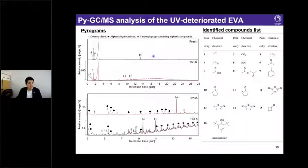Okay, then the fresh and aged EVA encapsulant were pyrolyzed at 370 degrees using PY-GC/MS. The resulting pyrograms are summarized here, and the summary of the peak entries and chemical structures of the pyrolysates from PY-GC analysis is provided in this table. So the pyrolysis of the fresh encapsulant mainly produced acetic acid with traces of water, acetone, and 2-oxopropyl acetate.